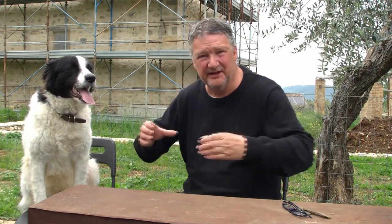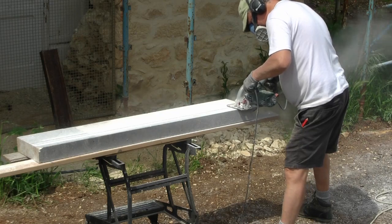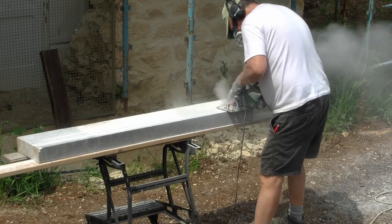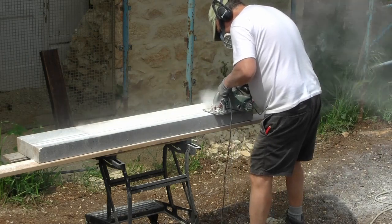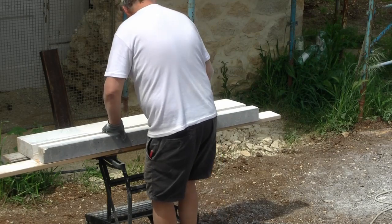Anyway, where was I? That will be measuring the stones, starting the cutting operation, and just seeing if I can cut a full length off one of those 1.4 meter length pieces of already cut stone. Now that's going to be one section that we're going to have to roll over and turn, and I'm going to show you exactly what I'm trying to do.